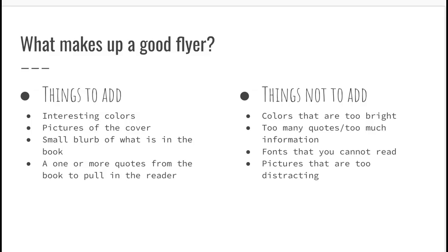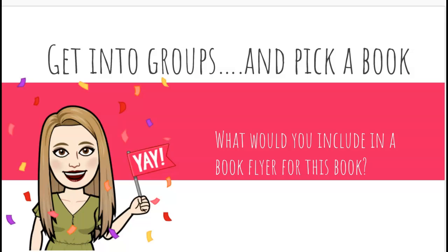Now we're going to get into groups, and each group is going to pick a book. What would you include on a book flyer for this book? Think of colors, quotes, and even a blurb for this book. Make a rough outline of what you would like that book flyer to look like.